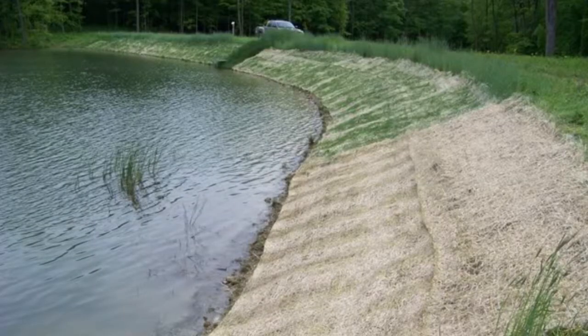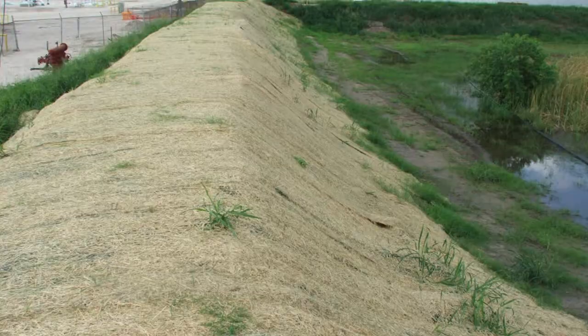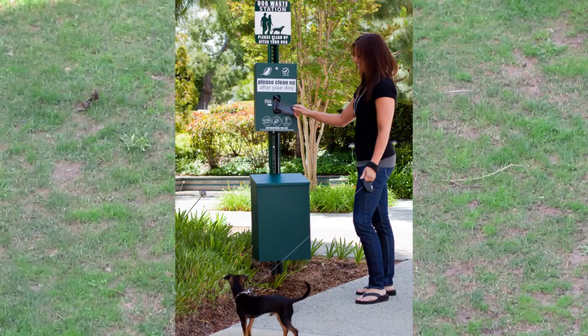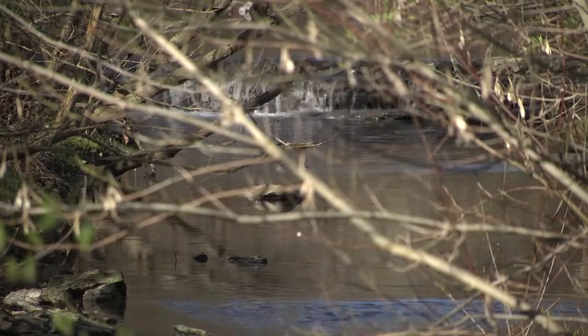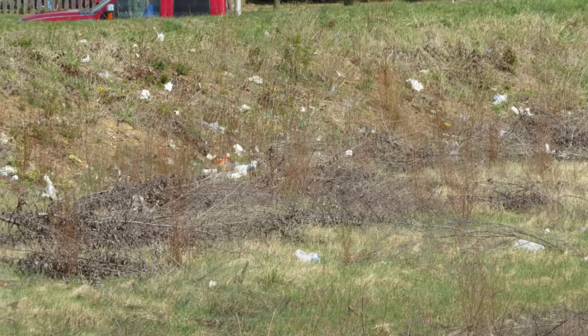Any other tips to help their ponds and basins function properly? Just a few more. If you do have trouble seeding or getting the seed to take on embankments or around your ponds, we suggest that you use a turf mat or netting or some type of something to hold your mulch down while we get germination of grass. Another good point would be, if you have a pet waste sign, to place it somewhere located on the property, and also provide baggies and trash cans for disposal. If you do notice trash, litter, debris, or erosion entering your property from an upstream location, you can either contact the owner of the property or contact LFUCG.